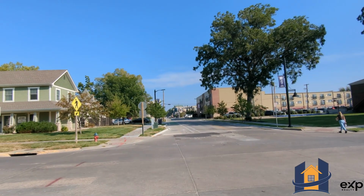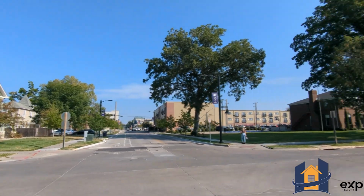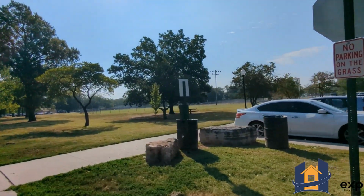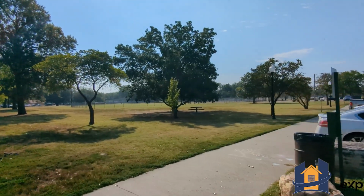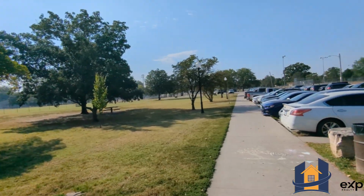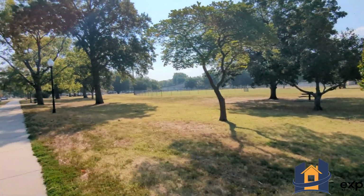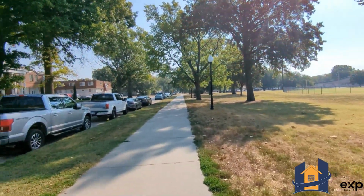There are beautiful homes here too, but most of these are fraternities. So you can see the City Park ball fields. Again, I showed you those in the distance. More parking as we come into this. And then I'm gonna come around, and this is the fraternity as well.